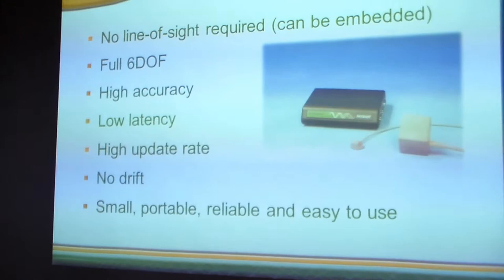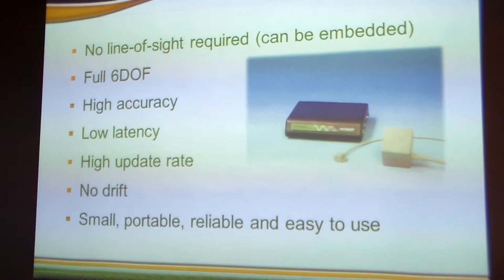This is a big reason why manufacturers are using magnetic tracking. Polhemus used to have a tagline years ago, and it came from customer feedback: it just works. You turn that thing on, it's a free-running system, and it's tracking. The simplicity is very nice.